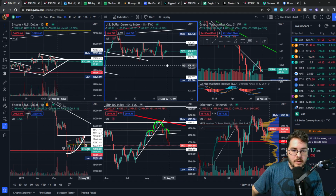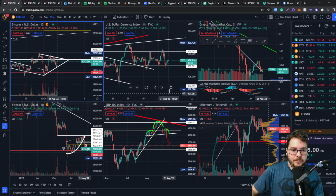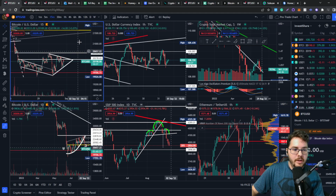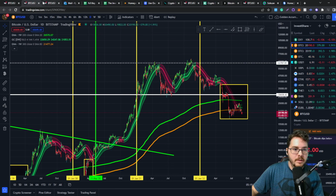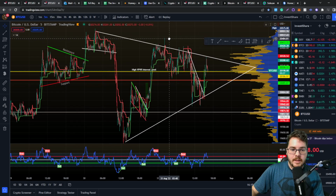All right, so now we're done with the boring stuff. Let's go over to Bitcoin really quick. Actually, I'm going to look at Bitcoin on my primary chart really quick. Not this chart, but I do want to show you guys this. Anyways, we got this asymmetrical triangle forming.